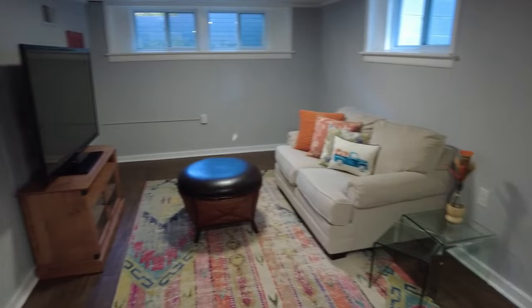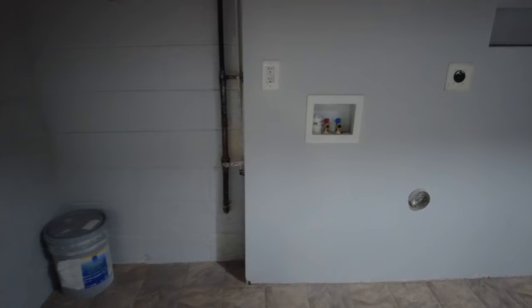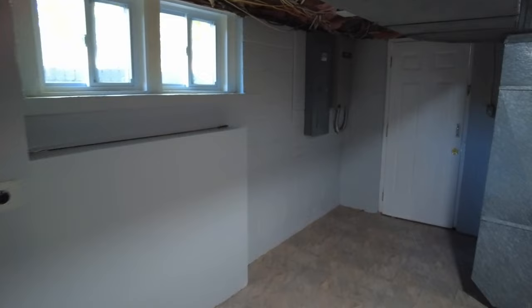Directly ahead is going to be our utility room. Now, I love this space because it is large, excellent for storage. We have connections there for your washer dryer. In the distance, that's going to be our box for our 200 amp electrical and for our whole house generator. The generator has its own box, and it is located right there.